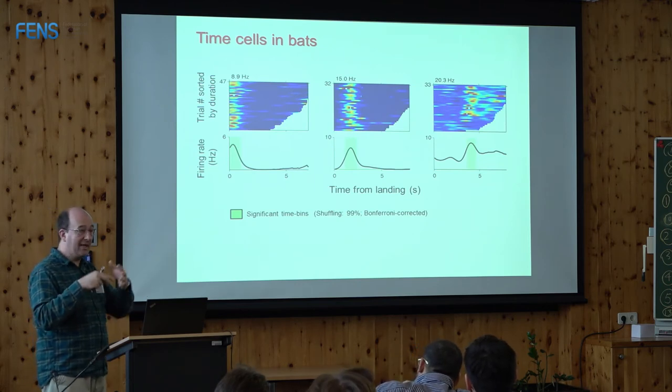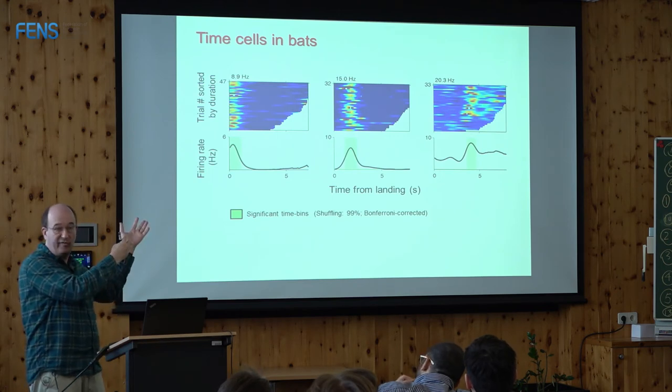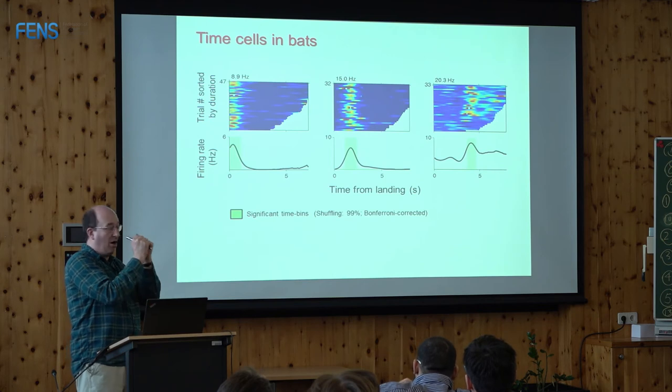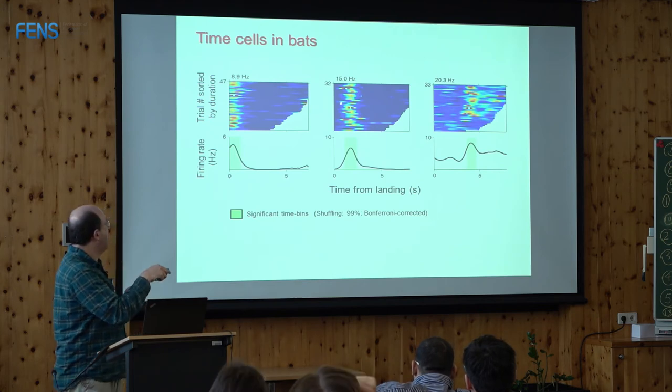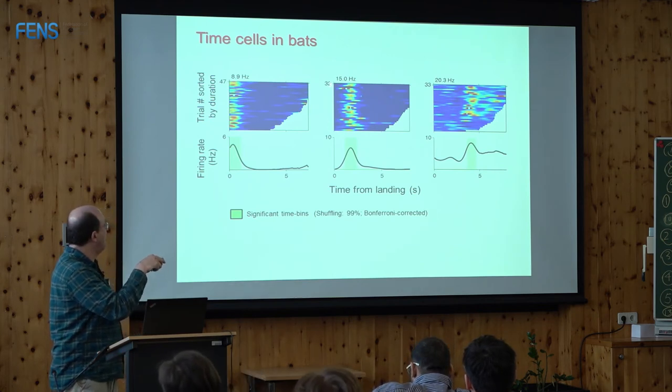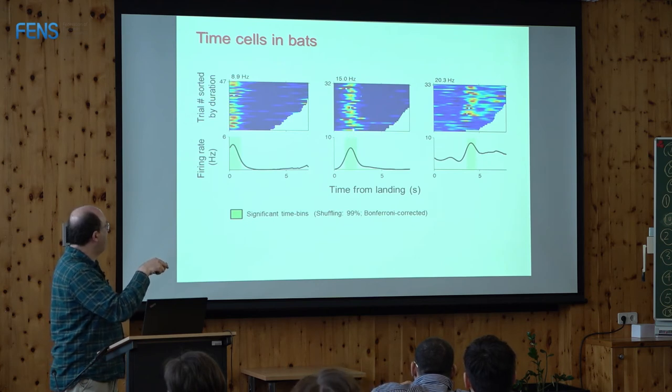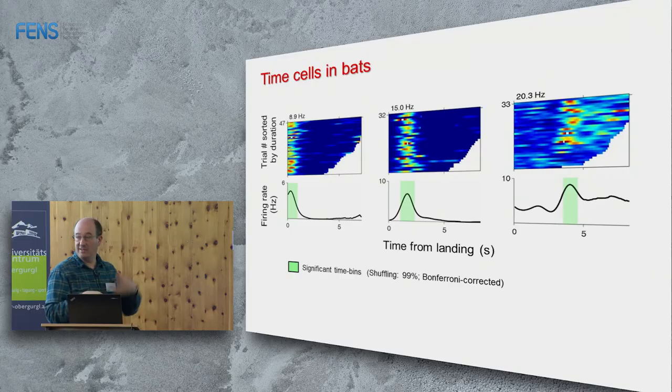Now we are not looking at what happens in the air, which is what I showed you before, but conversely at the stationary periods, when the bats are on the ball, doing nothing. You see this neuron, for example, every time the bat lands on the ball, time zero, it fires 2 or 2.5 seconds later, almost on every trial. This neuron fires early, and this neuron fires later, at 4 seconds. So this looks like time cells, robustly representing time after landing.